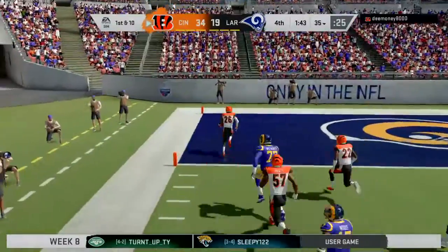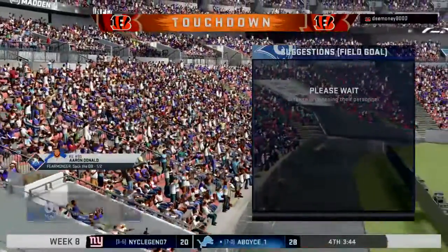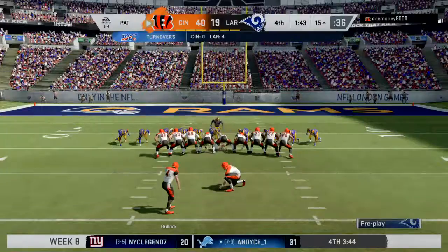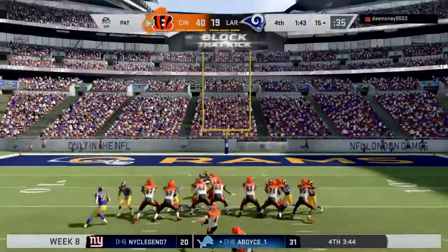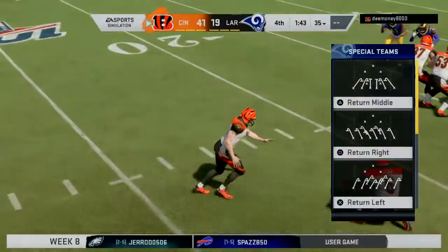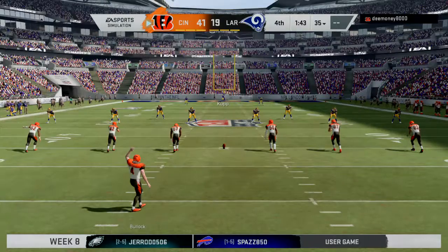There he goes left side. And he will bring it back. It's a pick 6 for a Bengals TD. Still an important piece of business to take care of, the extra point. And he's been a busy man, 5 for 5 now as he knocks another one through to extend the lead.